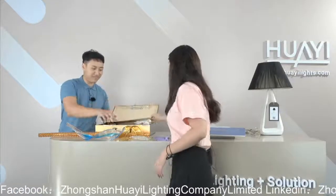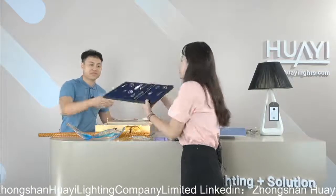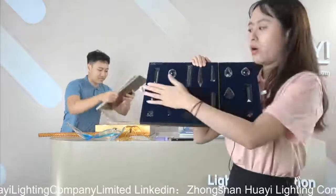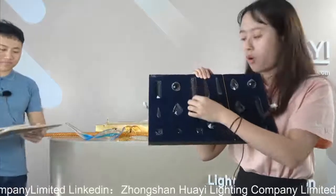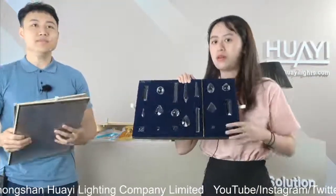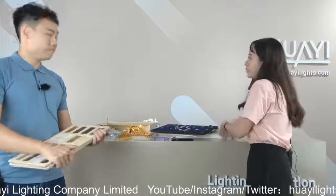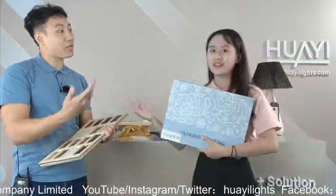Okay, we will show our samples one by one for you guys. This is the crystal sample. You can see various kinds of shapes here. We have round ones, we have long ones, and triangle ones for the client's selection for the big lamps like chandeliers in the lobby and so on. And how about the small lights? In guest rooms, something like the table lamp or the floor lamp.